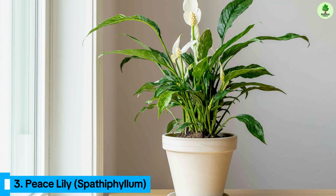3. Peace lily. Peace lilies are known for their calming presence. They slightly increase indoor humidity, which helps dry throats and noses. They also signal stress fast. If the leaves droop, it's thirsty. Water it, and it perks right back up. That simple feedback makes it great for new plant parents.